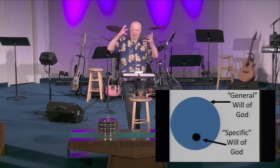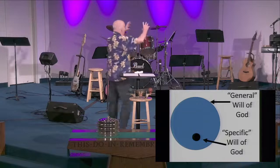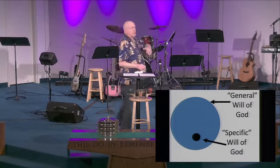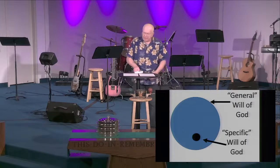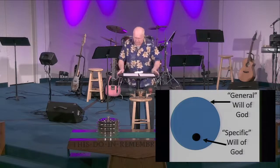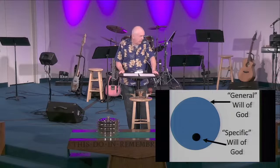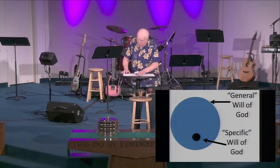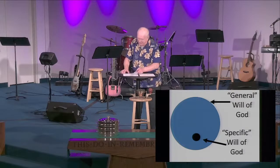So I'm a kind of a graphic guy. I like to see pictures, and so here is what I would call that big blue circle, is what I'm going to call the general will of God. The general will is like a circle, and the specific will of God, for me, would be that little dot. The Bible reveals what the general will of God is.